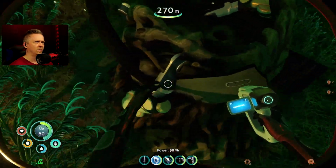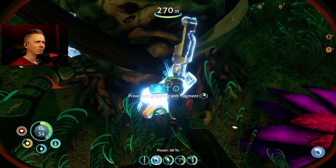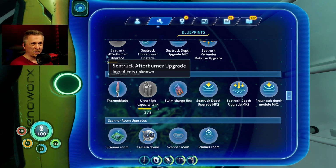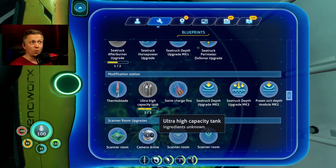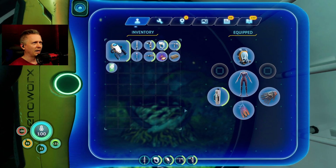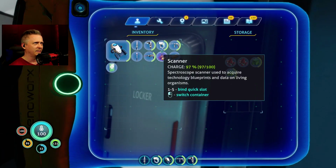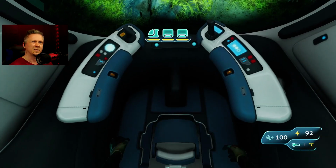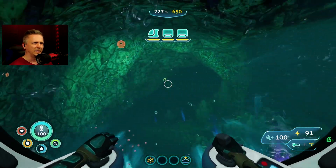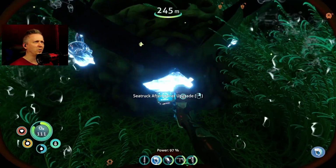Oh, what is this? Grappling arm fragment. It's going slow, so I'm assuming I'm about to get, there we go, got it. I need one more scan for the afterburner and one more for the ultra high capacity tank. See, there it says ultra high capacity tank. And I know when I scanned it before, it just said ultra capacity tank in one spot. So that's interesting that it's named differently. I mean, slightly differently, but it is named differently in 2 different spots. Ooh, there we go. Afterburner upgrade.